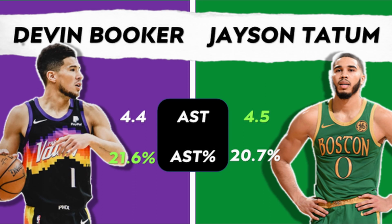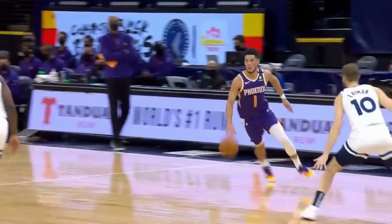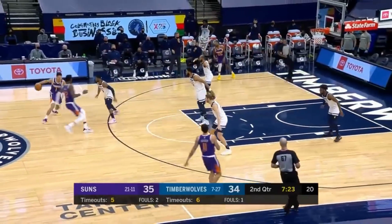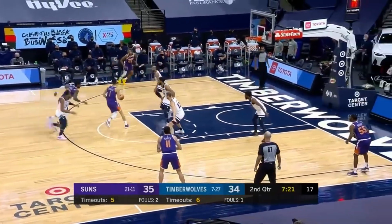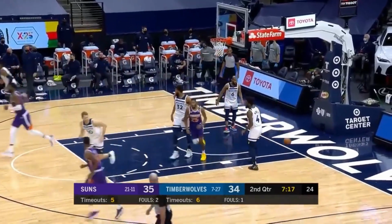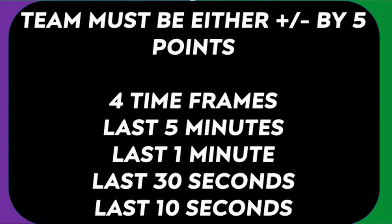Now onto the last offensive category, and that's clutch. In my last versus video, I used clutch because I was talking about Kyrie Irving and Damian Lillard, who are notorious for hitting clutch shots. I was contemplating putting this category in today's video, but when I did the research, the numbers actually surprised me. So this is the criteria I used to determine the clutch period: the team must be either up or down by 5 points, and the stats are taken from 4 time frames.